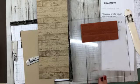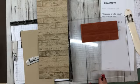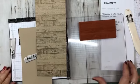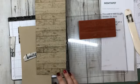Ooh, Kim likes the mixed one. I do too, Kim. I do too. Everybody on board with natural wood has variation. I agree. Okay, then that's what we're going to do.